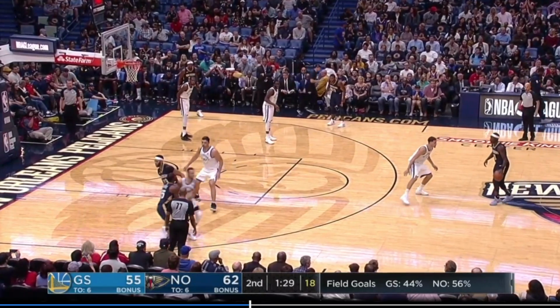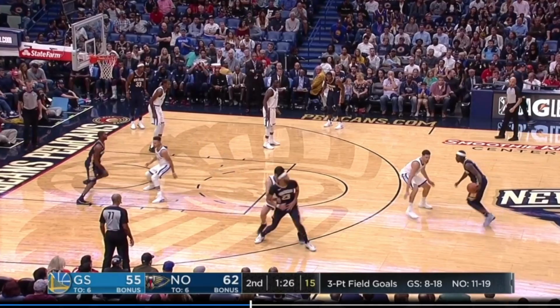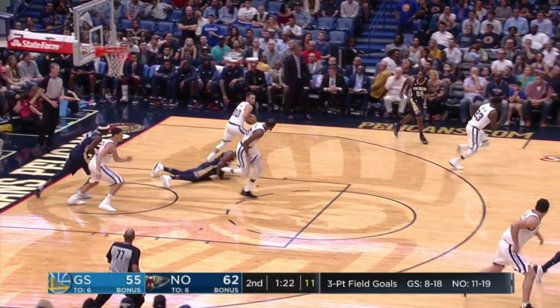This is just excellent help defense by KD as he recognizes Holiday has a step on Clay. Durant rotates and takes a risk by leaving the body of Cunningham. He banks on breaking up the pass with his length, and he does just that.